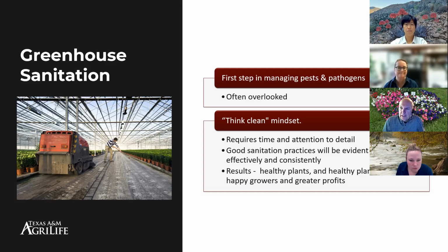When you have good sanitation practices, it will be evident as you tour greenhouses or even nurseries. Those that have good sanitation practices in place, the floors are always clean. You don't see any weeds. You don't see any algae growth. And growers and workers often take a lot of pride when the greenhouses and the areas that they're responsible for are nice and clean.